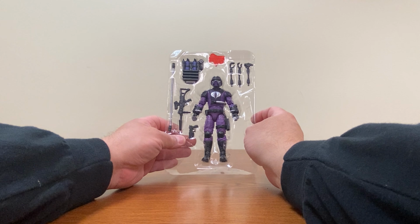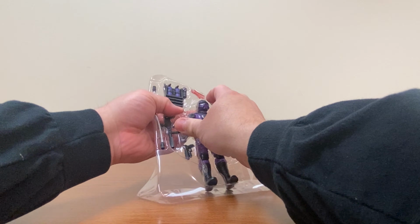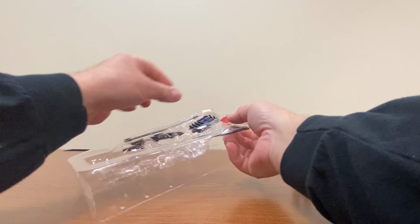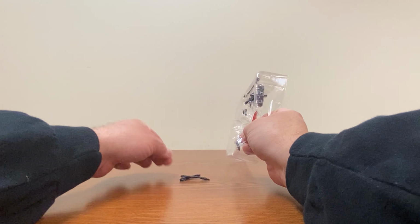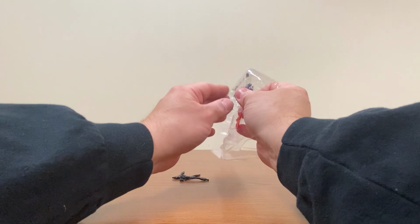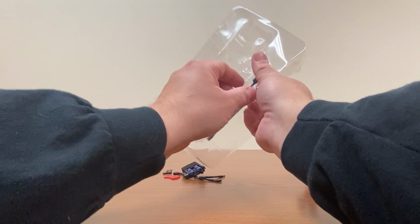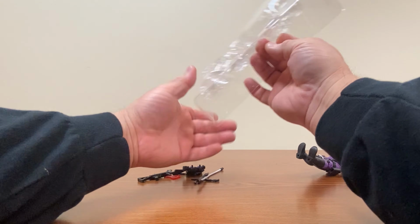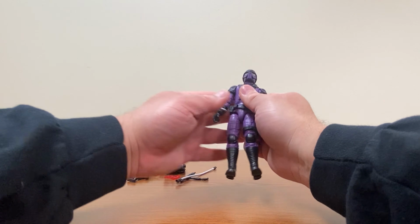Here's our Techno-Viper in his plastic prison, and let's go ahead and take him out of there. Alright, so we have our Techno-Viper in all of his glory.